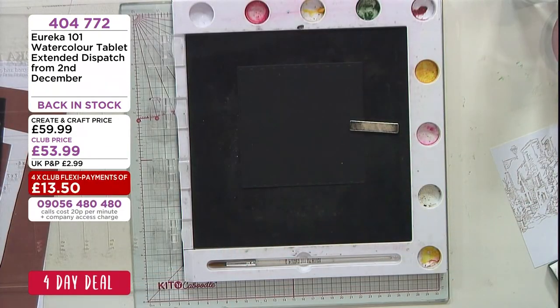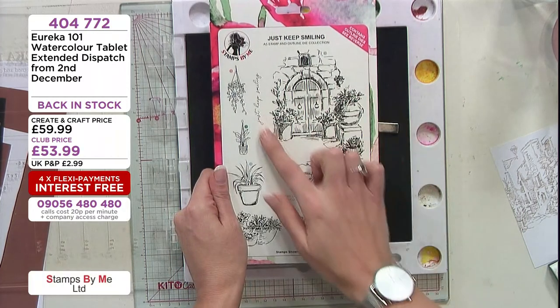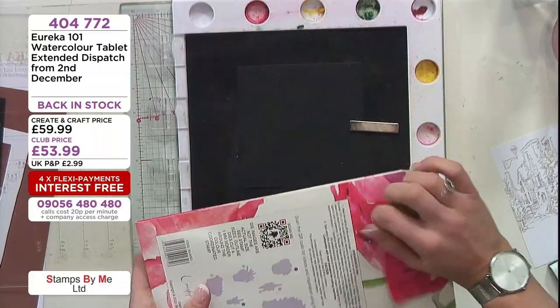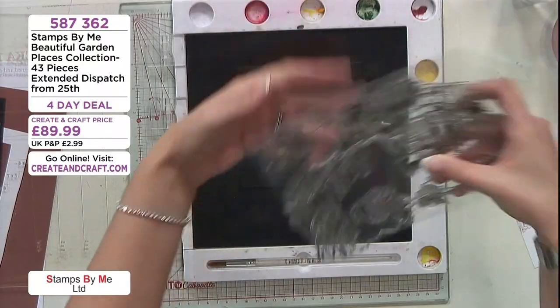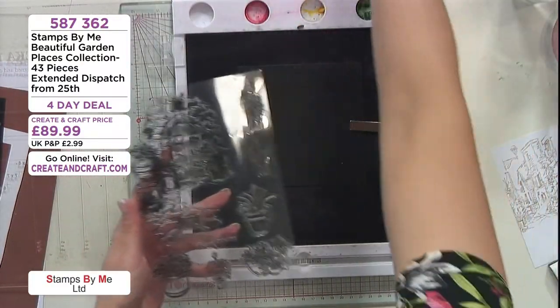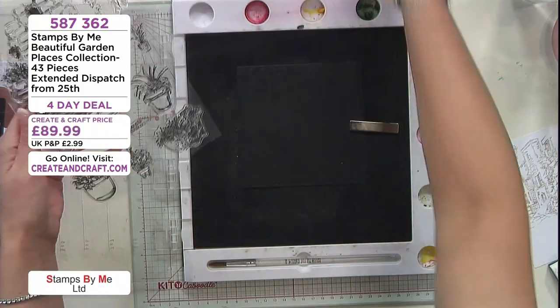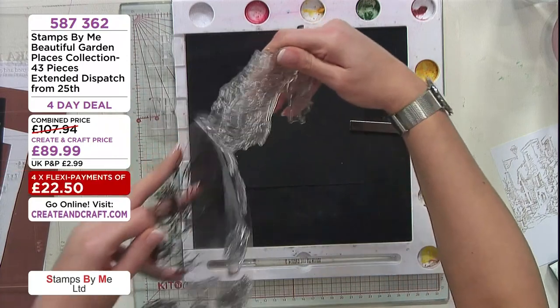So what I'm going to do is use the four-day deal, and I'm going to use a different one this time. Let's go for the Just Keep Smiling, which is this lovely design here with this beautiful cottage door. You just saw the coloured one I've just done there. This time, you get the outline to cut out the design too. I'm just going to heat emboss this one so you can see how different it looks should you swap out your mediums when crafting.